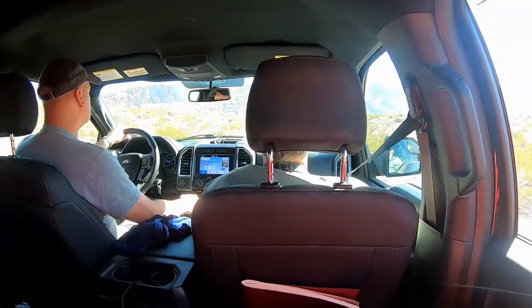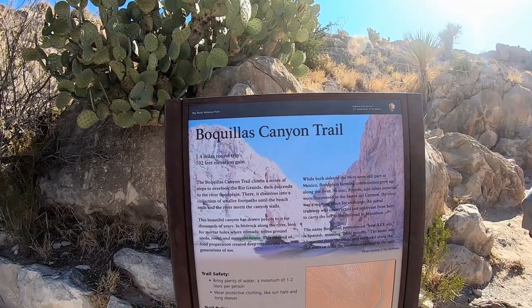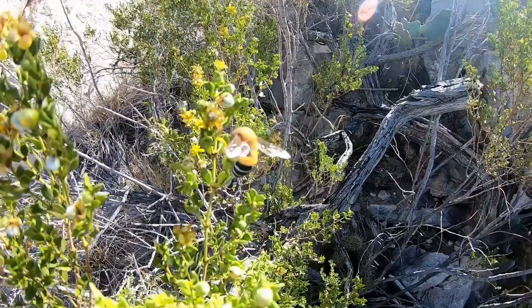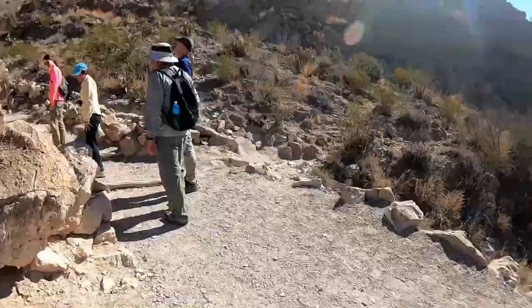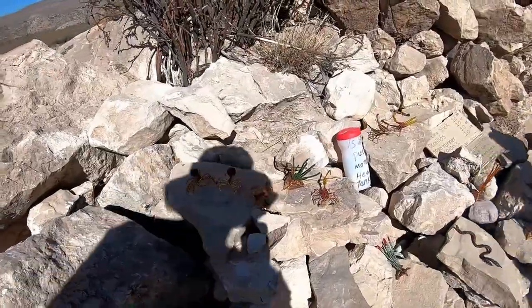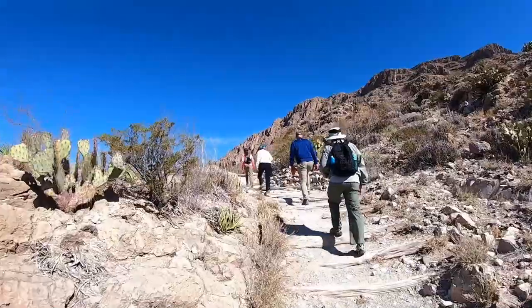So we're heading to Boquillas Canyon Overlook. Okay, we're hiking up the Boquillas Canyon Trail. 1.4 mile round trip with 102 foot elevation gain. And the kids have these little shops with all these trinkets for sale along these trails.